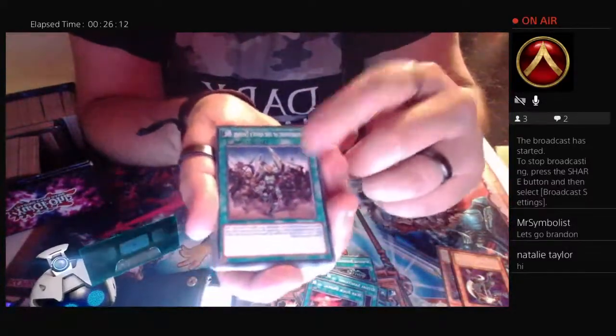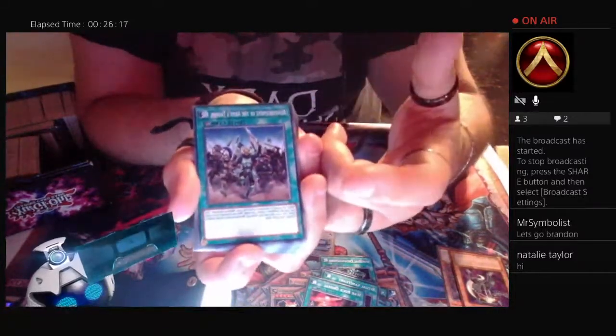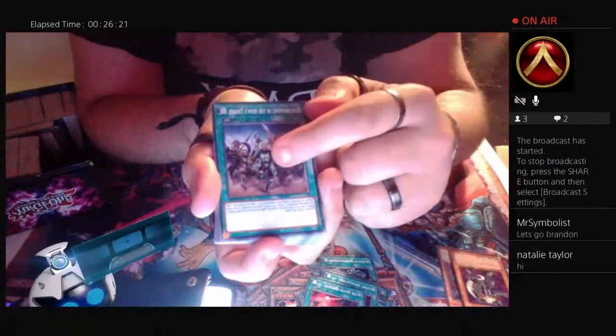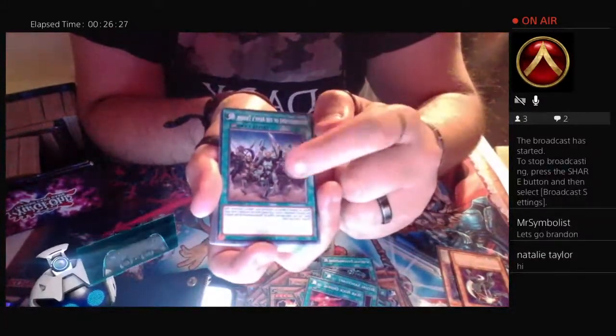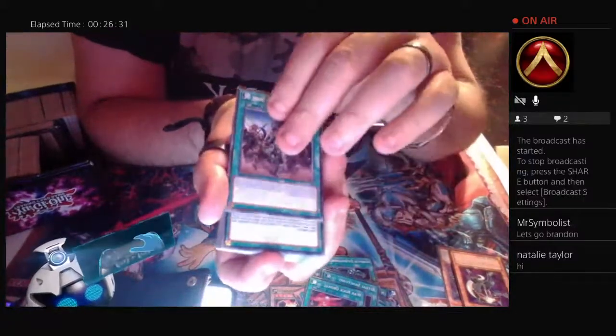This is good, especially if you run a warrior deck. So basically every time a warrior type monster you control battles, so if it attacks or you get attacked, you special summon from your hand. Very good indeed. I put one of these in my 6 samurai deck and it works a treat, considering the 6 samurais are all warrior types. So, you know.